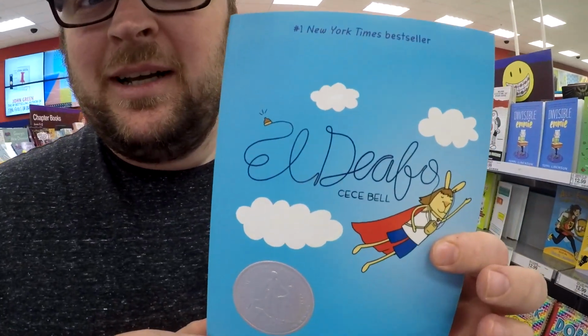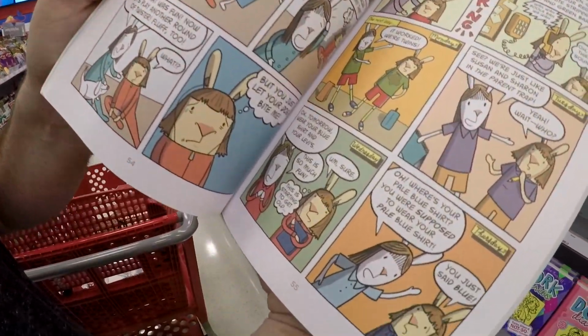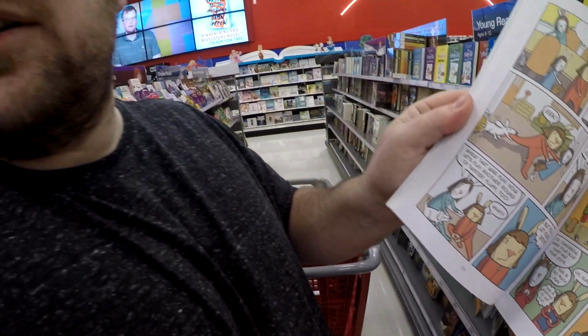So this is another good book, El Deafo. Now this is an illustrated, almost like a comic type book. It's this little girl, Cece. She's got a hearing aid, but she soon discovers that she can actually hear her teacher anywhere in the school, not just when the teacher's in the room. So it's kind of a fun book to read, and if your kid's into comics or something like that, then that's a good starting point, too.